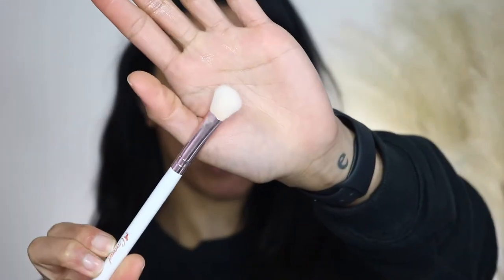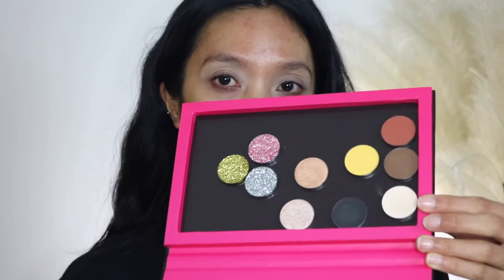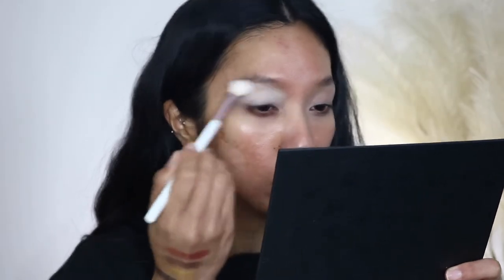So I'm going to use a Carousel brush. This is just more of a flat brush. It has a little bit of density to it, so that could act as a blender brush as well. And I'm going to dip into this shade, which is more of a brow bone shade, and that is number 202. This magnetic palette is from Shop Miss A. I purchased this a long time ago, so I think they are still on the website. So this eyeshadow is a little bit powdery when you dip the brush, but it's pigmented and it's blendable.